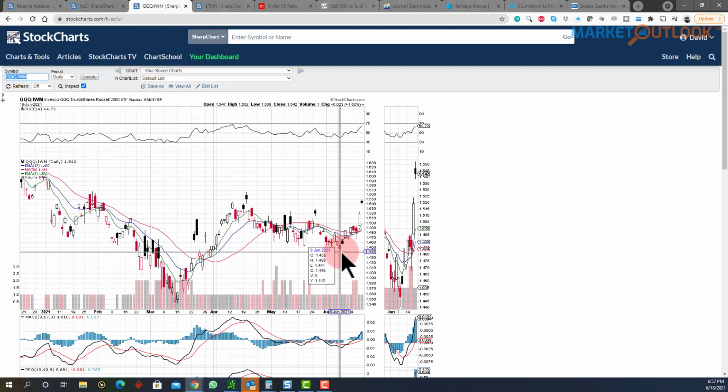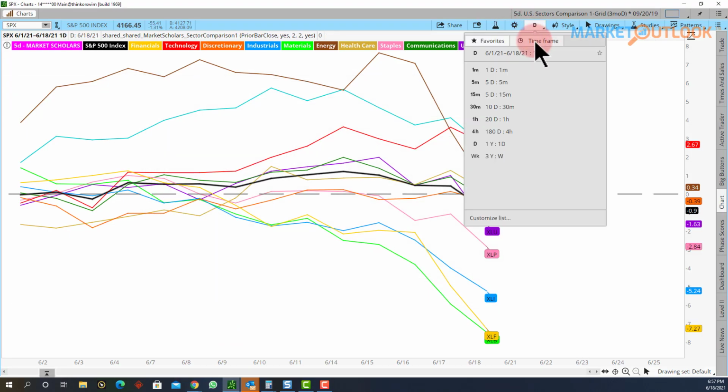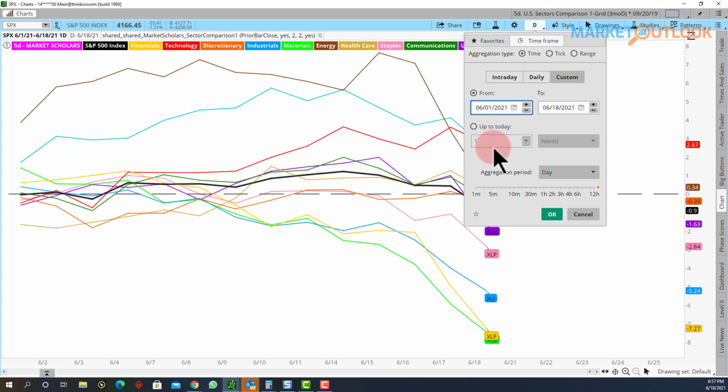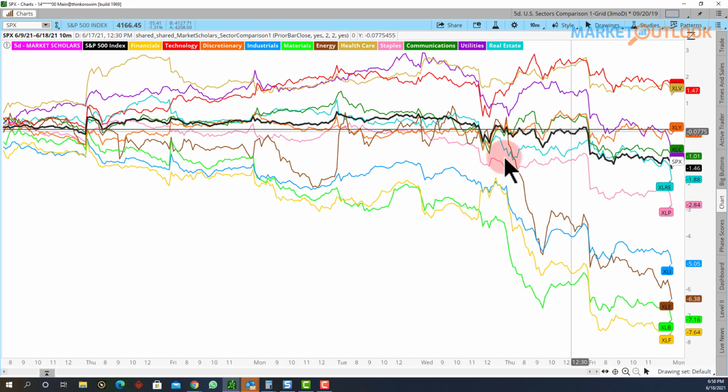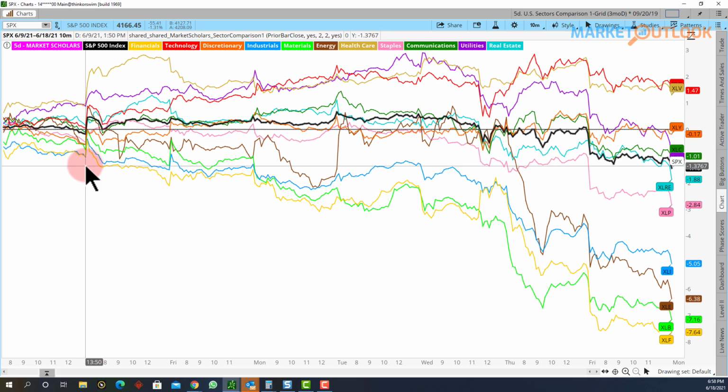So it looks like we bottomed out there on, what day would that be? June 8th. So let's come back over here to this chart, and let's take a look at June the 9th, the next day after that low point going forward. We'll come over here to a 10-minute chart. So here's the return since they started to lag behind: small caps, industrials, financials, materials. That's when they started to lose.